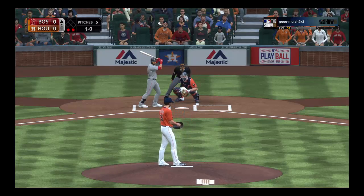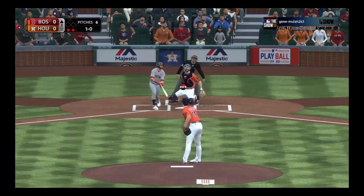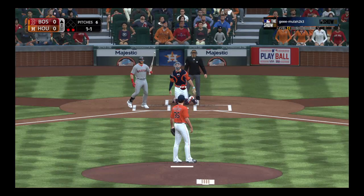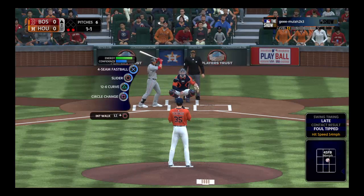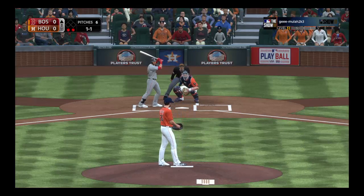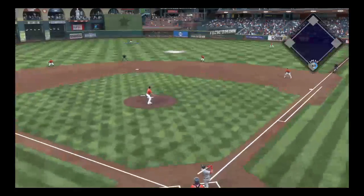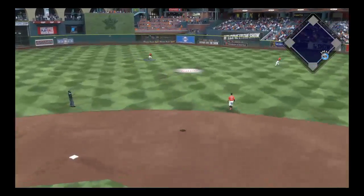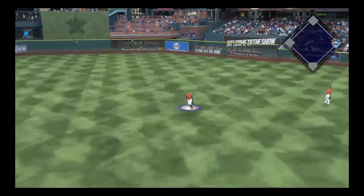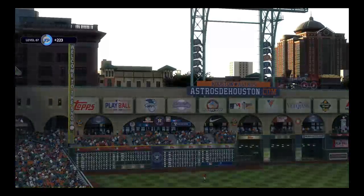The 1-0. And he fouls this one off. Bases are empty here with 2 men out. Pulled toward right center field. On the move is Springer. He's there to track it down, and that'll end the inning.